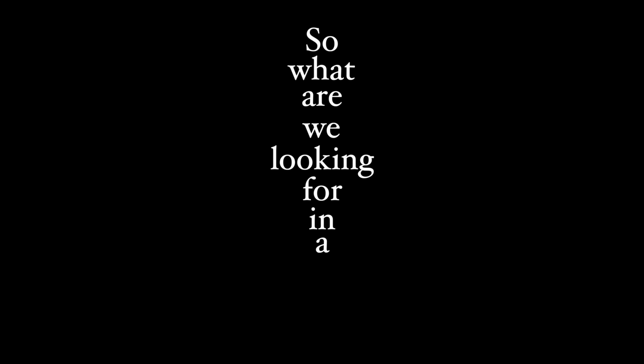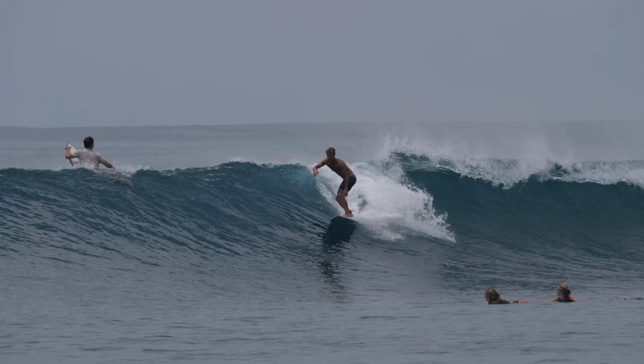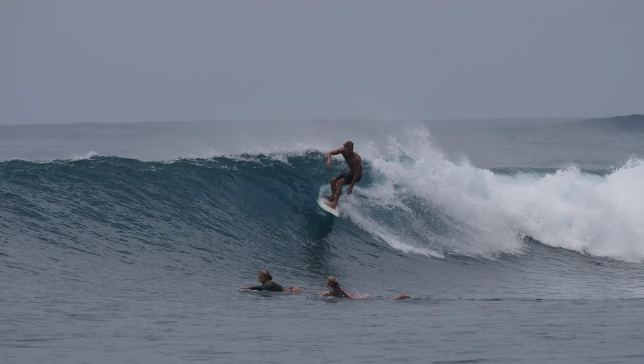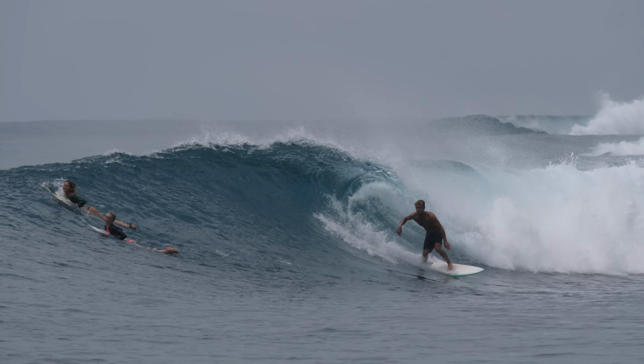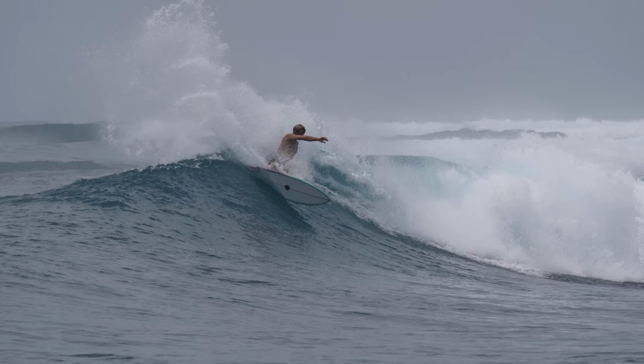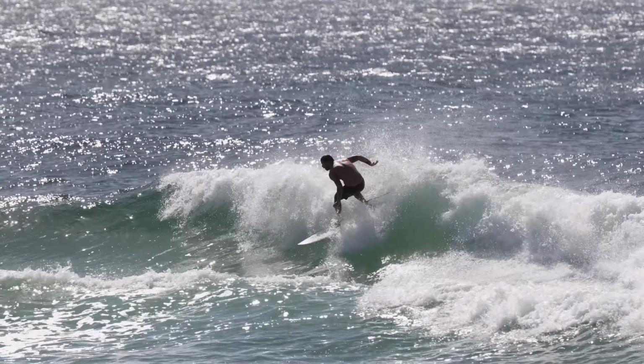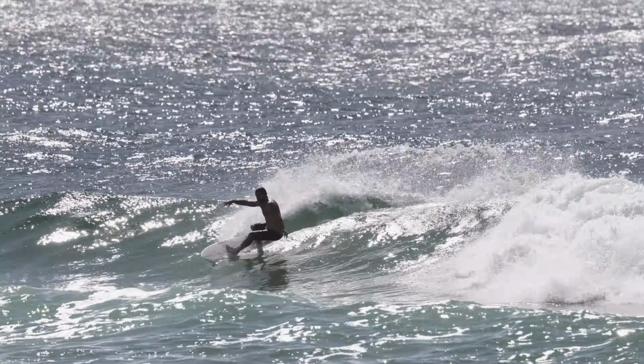So what are we looking for in a great twin fin? If the twin fin's right, you want to be able to feel like it's effortless when you do that first initial pump to get speed straight away. And you want to feel a little bit more on top of the water than what you're used to. Definitely something you feel like you're almost up and it feels like the water's just rushing through seamlessly underneath you. I think that's the easiest way to put it. It's just going to feel like seamless speed, I guess. That driving speed you get from a long drawn out bottom turn, that's definitely a key component of good attributes of a twinny.